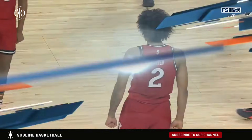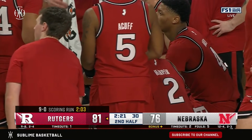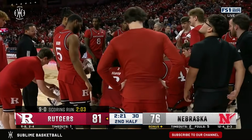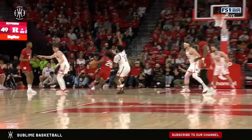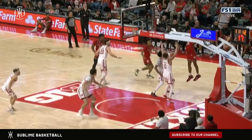25 of Rutgers' 41 second-half points have been scored by Harper and Bailey. 81-76 lead for the Scarlet Knights, and the freshman leading Rutgers on the road in the Big Ten. These are 2 projected top 5 picks in the NBA draft. And if you watch this game, you see why.